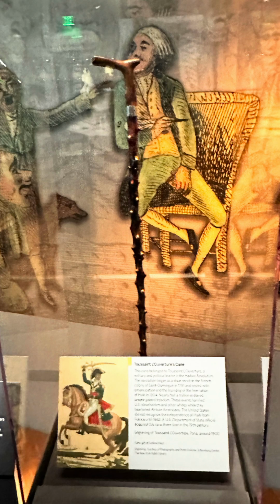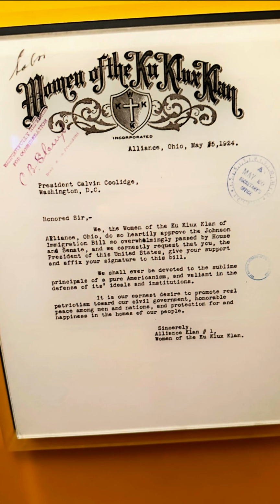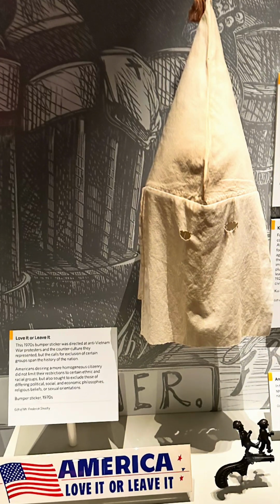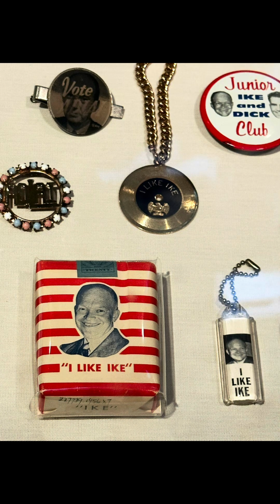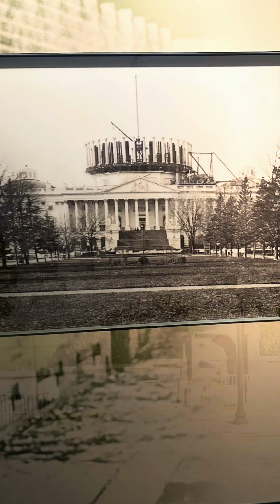Some other highlights were the cane of Toussaint Louverture, the leader of the Haitian Rebellion in the early 1800s, and Andrew Jackson's uniform from the Battle of New Orleans during the War of 1812. In addition, they have all kinds of cool stuff about politics and the presidents, including these amazing artifacts. They also have plenty of other documentation throughout our amazing history.